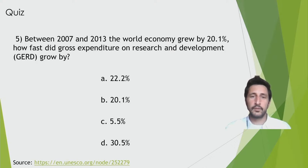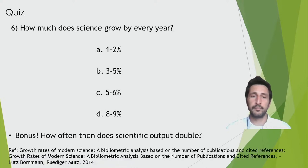Between 2007 and 2013, the world economy grew by 20.1%. How fast did gross expenditure on research and development grow by? This is one that people often get wrong. There are no wrong answers in this quiz. The answer is D. So it outpaced the rate of growth of the global economy by 50%, which is pretty impressive. It's a very high growth area.